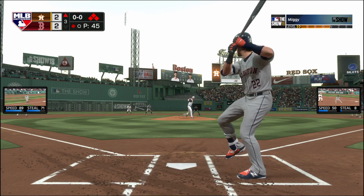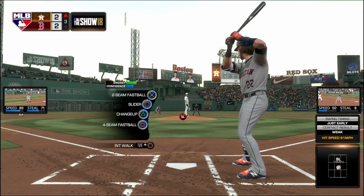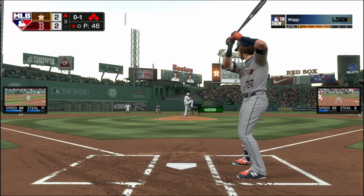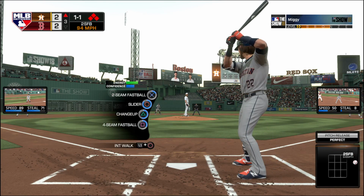Ready to deliver. Here's the first pitch. Down the first baseline. And a heck of an effort over there at first, but it'll be for naught as this is a foul ball. Here comes the 0-1. And 1-1 as this one's in on the hands.